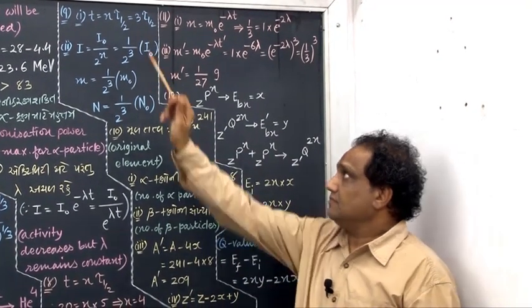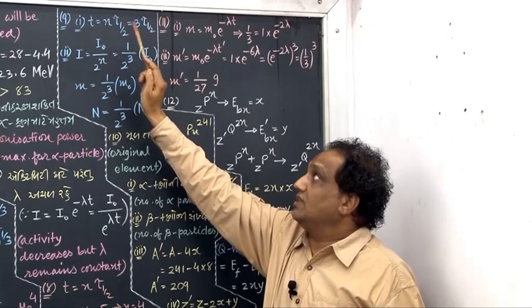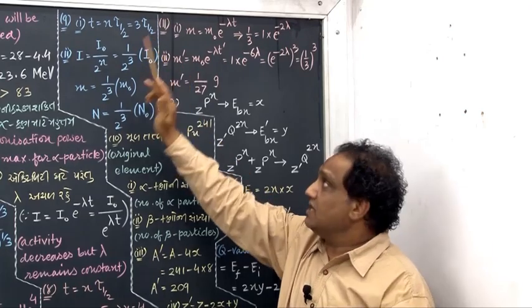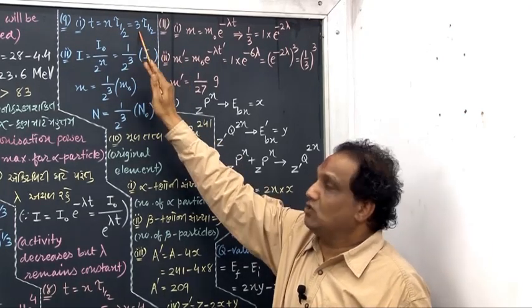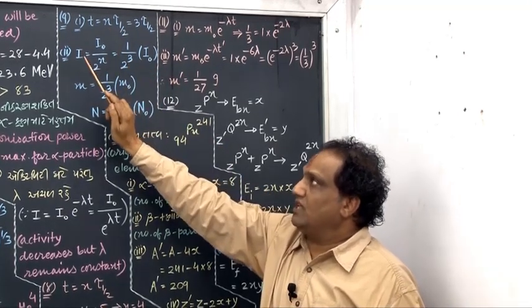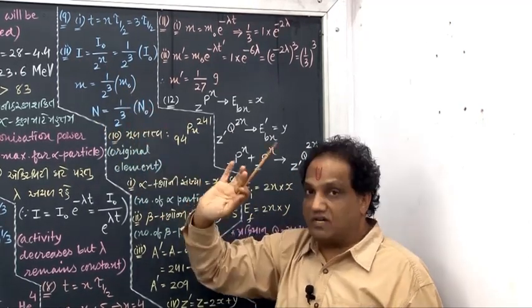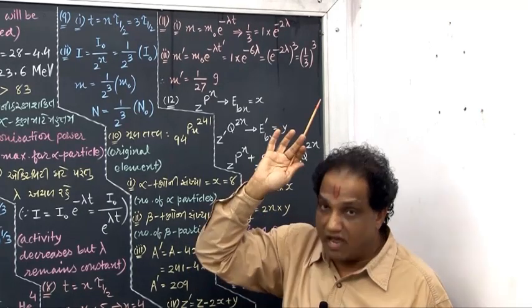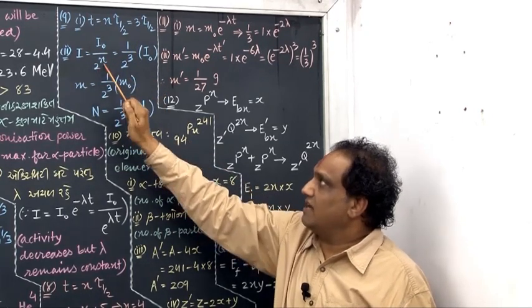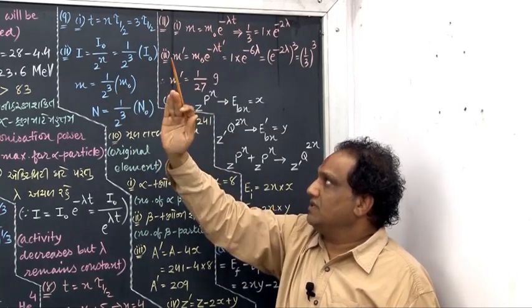Read it. T equals n into tau half, but given time is right now 3 times the half life. Given time is 3 times the half life, that is what they have given in the statement. So if you match these two, you will get the value of n equal to 3. And now at the end of this much time, whether it is activity or mass or number, that would become the 2 raised to nth part of the initial value. Here I equals I0 upon 2 raised to n, and the value of n is 3. Okay, just put n equal to 3.